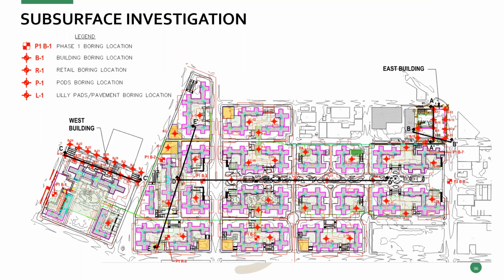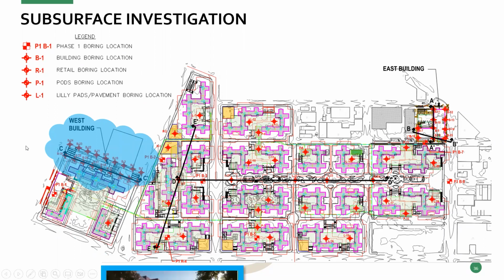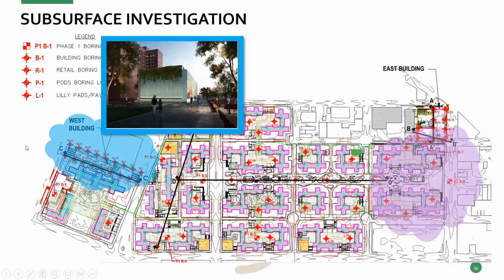For the subsurface investigation that was performed by others, it was a series of SPT soil borings throughout the building pad areas. As you can see, the western portion had a series along the perimeter of the building layout, as well as the eastern building.